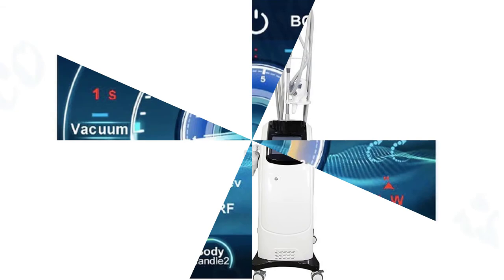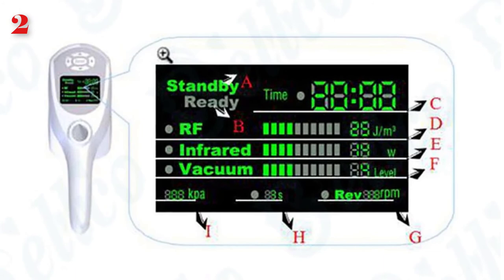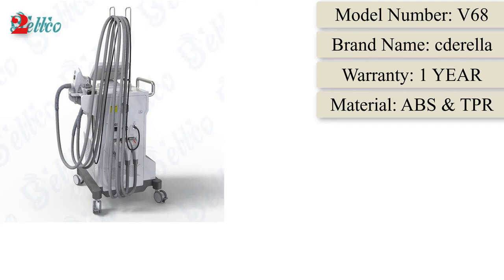The next is number 2. Slimming machine, vacuum massage roller cavitation machine, slimming device for body shaping massage anti-cellulite. Infrared microcurrent vacuum roller technology combines infrared light, bipolar microcurrent energy and vacuum, which cause deep heating of the fat cells, their surrounding connective tissue and the underlying dermal collagen fibers. This type of efficient heating and vacuum stimulates the growth of new and better collagen and elastin, which results in localized reduction in skin laxity, body volume, and an overall improvement in skin structure and texture.